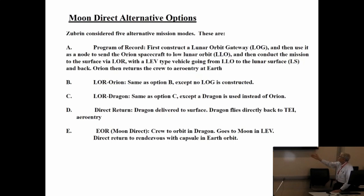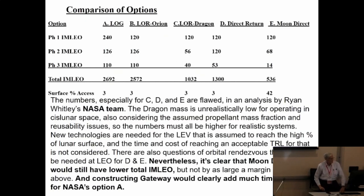Zubrin gave these different alternatives: the NASA pathway through the halo orbit, through the NRHO, and then other programs, ending with the lunar orbit rendezvous and finally the direct. He gives the comparison of the options and shows that Earth-Moon direct is much better.